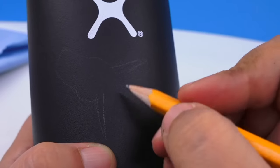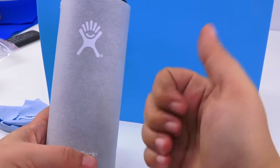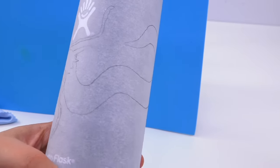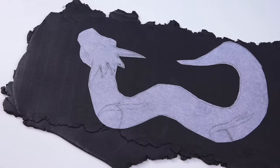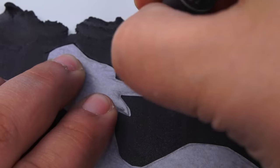Alright, so let's do the doing. Since I really want this design to be something that is usable, I don't want it to just be something that you would display, because otherwise, what's the point of having a water bottle? Of course, you can use it as a vase if you want, but that's entirely up to you.